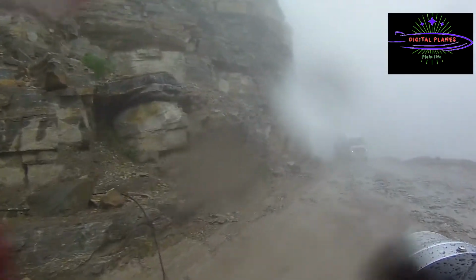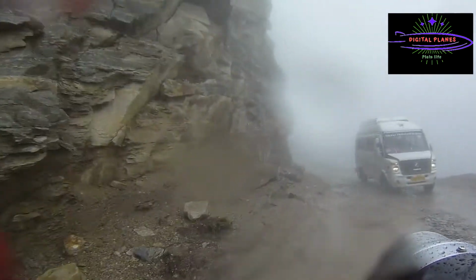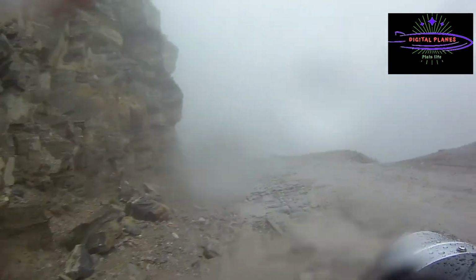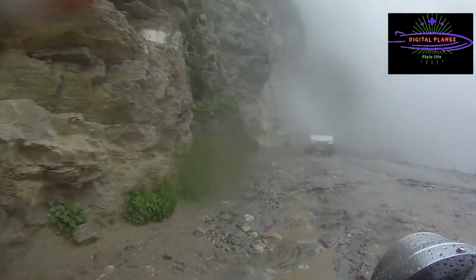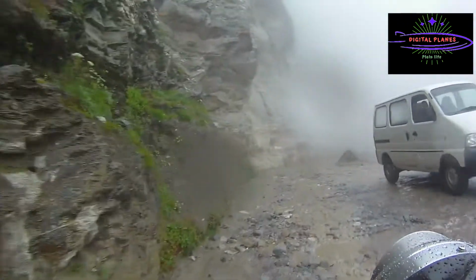We've already started climbing to Rohtang Pass. As you can see, the roads are pretty narrow. One side is having deep gorges, roads full of dirt and water, and it's raining as well as foggy.